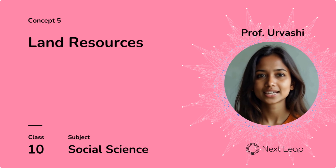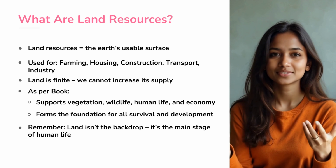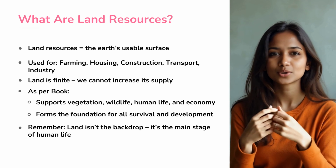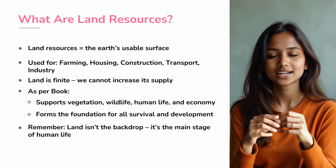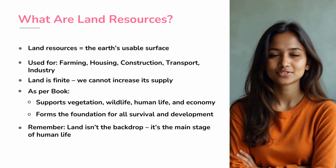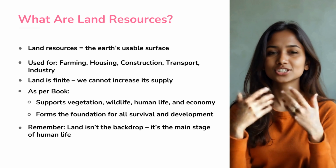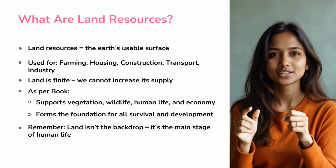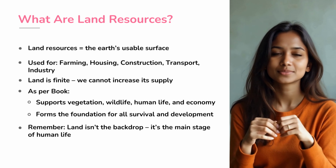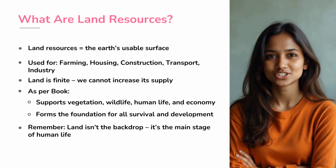Ready? Let's explore. So, what exactly are land resources? Simply put, they're the Earth's surface that we use for living, farming, building, and more. But here's the twist: land is limited. We can't make more of it. That's why we call it a finite natural resource. According to the book, land supports natural vegetation, wildlife, human life, and all economic activities. It's a base for survival and for growth. The key message: land isn't just a background, it's the main stage.